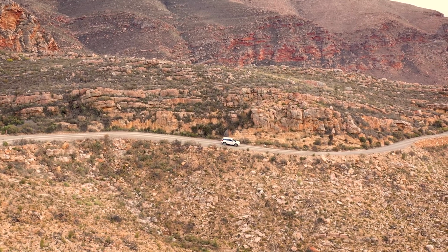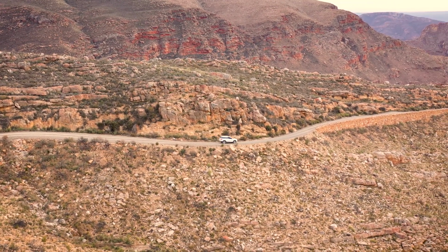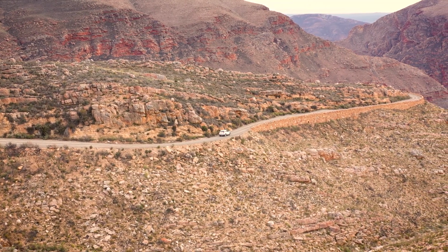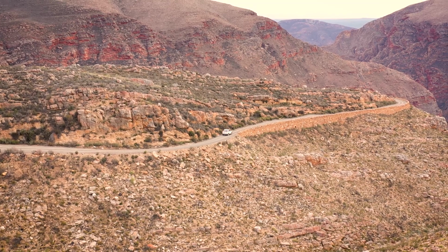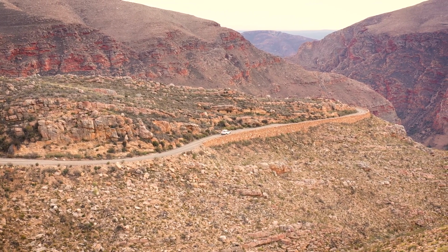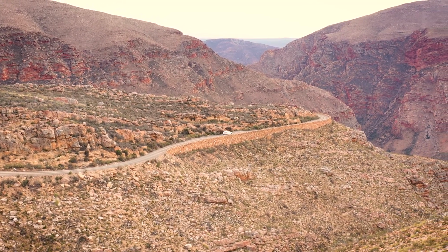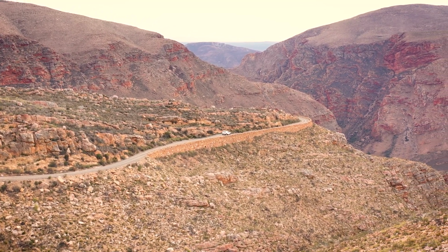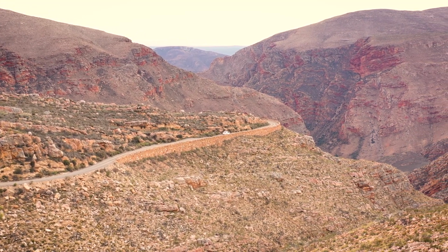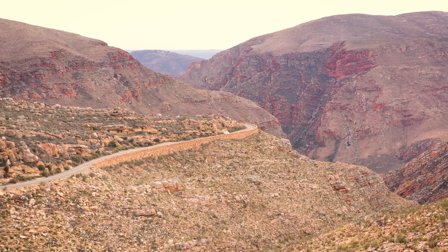So none of these mountain ranges were ever formed through volcanic activities. These are all formed by the upheaval of soil due to the impact of two tectonic plates. So around the corner we'll have a fantastic view of what we call the zigzags. And there we have the pass descending quite rapidly into the gorge, and that gorge will then run out to Prince Albert.